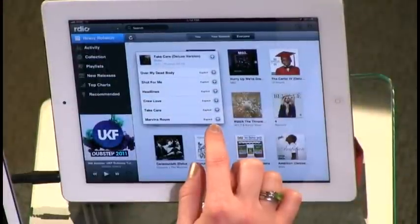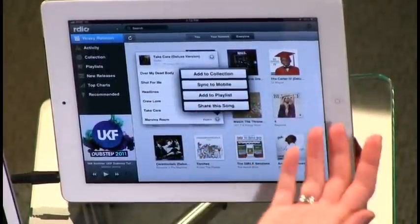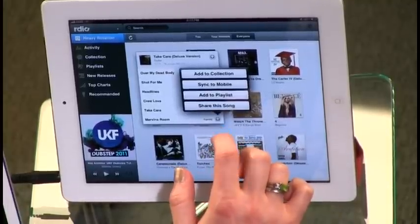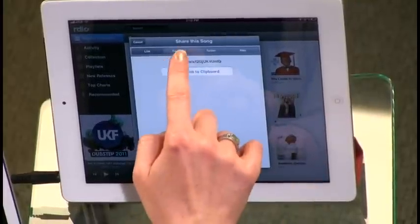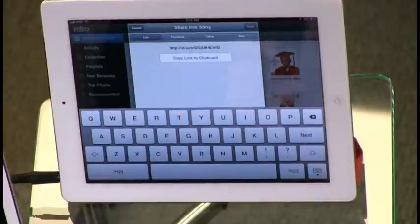Well, yeah, he's explicit. But let's say I want to share Marvin's Room with people. Now, I've always had the opportunity to share with other Rdio users, or if I hook it up to Facebook, people on Facebook can see that I've shared the song. But now, the newest Rdio release has this nice share the song area. So now I can share to Facebook, or Twitter, or within Rdio, or I can just get the link, copy it to my clipboard to send to a lot of different people.